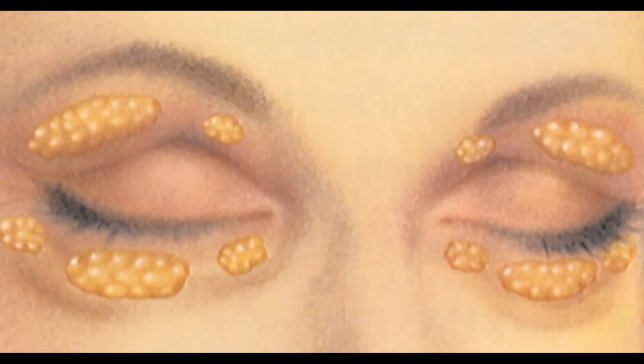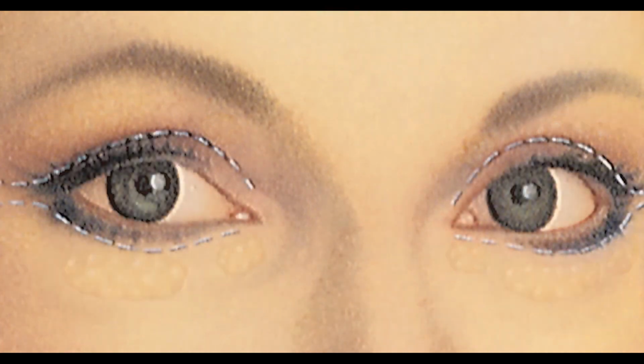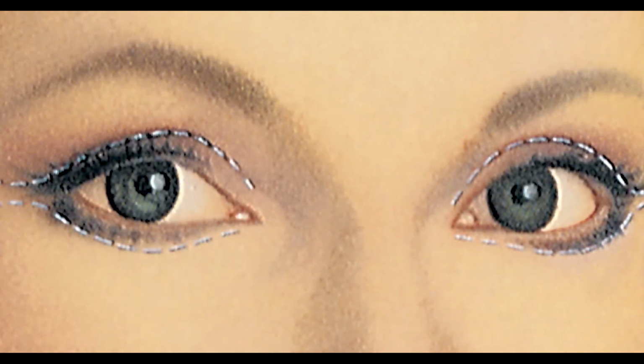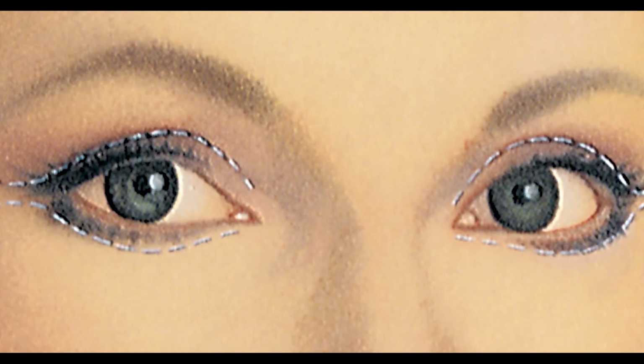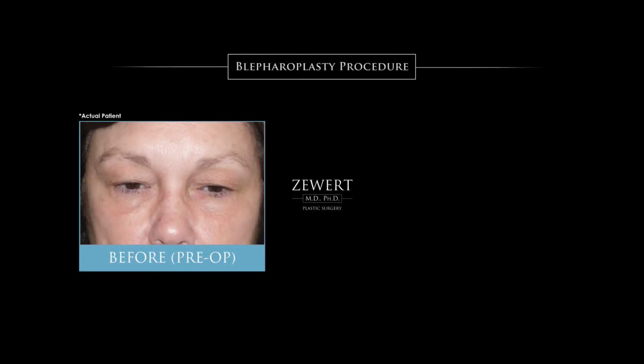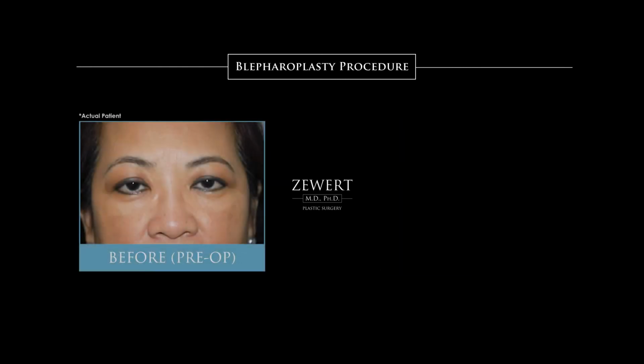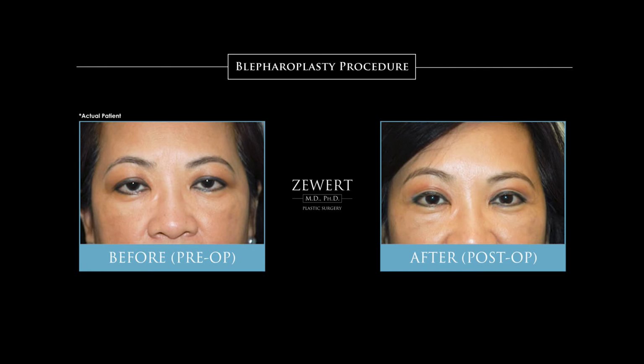A lot of folks complain about bags in their lower lids. And this is caused by basically, usually, outpouches of fat that have herniated in the lower lid. The incision can be done inside the eyelid, or it can be done right at the lid margin, right underneath the lashes, less than a millimeter underneath the lashes. It is extremely difficult to detect this incision. It heals extremely well. In general, with any facial rejuvenation procedure, they're not particularly painful.